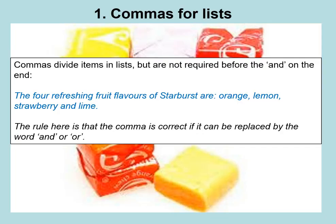How do you use them? Well, as I'm sure you know, this is the easy use. Commas divide items in a list, but we don't use a comma before the and at the end. So the 4 refreshing fruit flavours of Starburst are orange, comma, lemon, comma, strawberry and lime. You see the last 2 items in the list here, they don't have a comma. We use the word and. And the rule here is actually that if the comma can be replaced by the word and or, then it's the right way of using it.